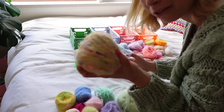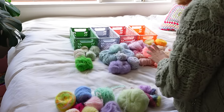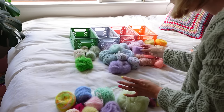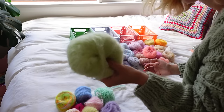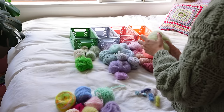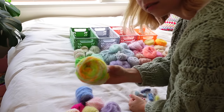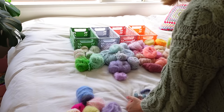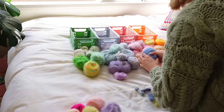I don't know what to do with rainbow skeins like this. I think maybe, yeah, I think it fits in there. This one can go here, this one can go here. This is pretty big as well, so I think I'm gonna leave this aside, pretty much an entire skein. Once again, I don't know, green, orange. Leave it here for now.